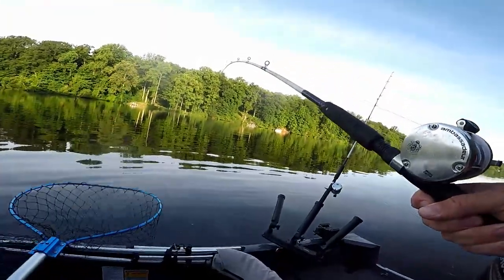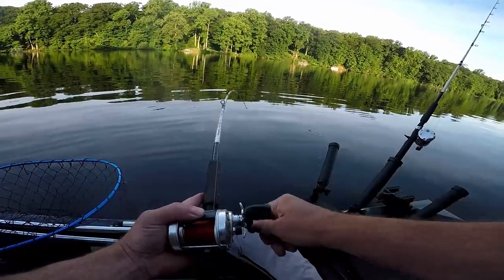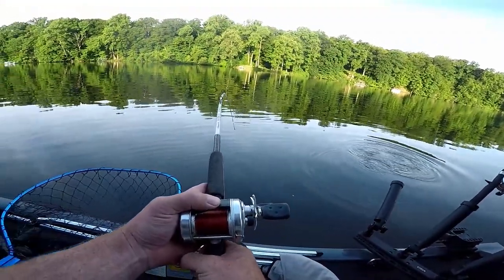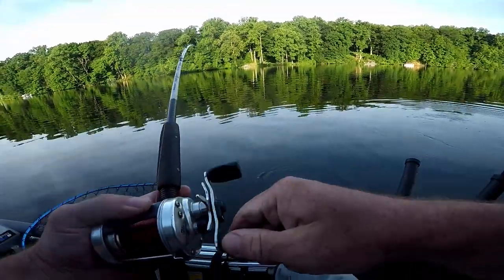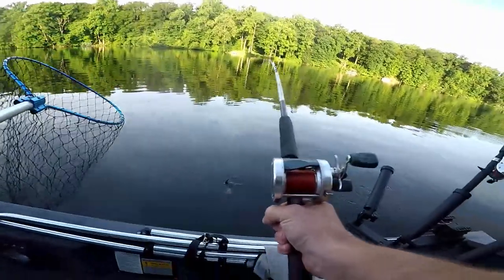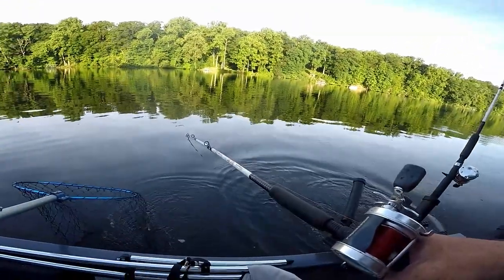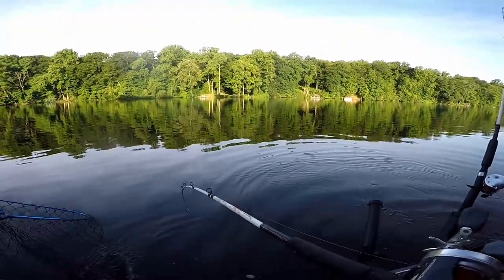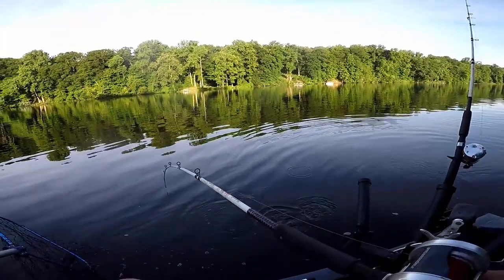Alright. We're halfway home. Really nice flathead. This one took belly section again. Oh yeah. He's a 20. He's a 20 all day long. He might be bigger. Wow, that's a really big flathead. That is legit. Let's see if we can get him in here. Not done yet.